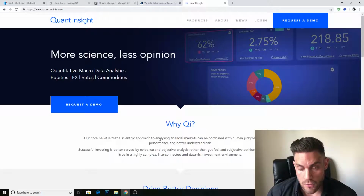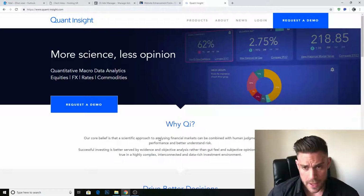Secondly, there's no obvious phone number at the top of the page. I'd recommend putting a phone number in the header. Obviously, if someone's not going to request a demo, I at least want them to try and phone you or email you. So I would really recommend getting a phone number at the top.